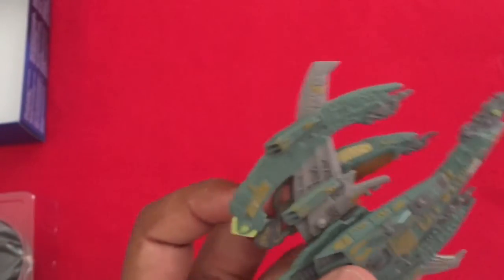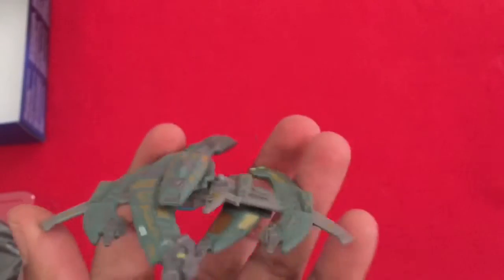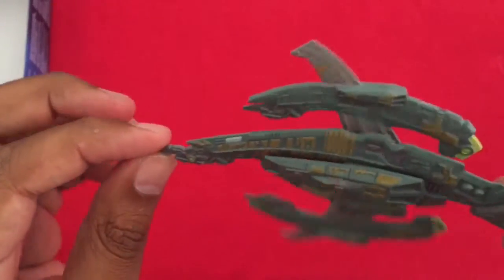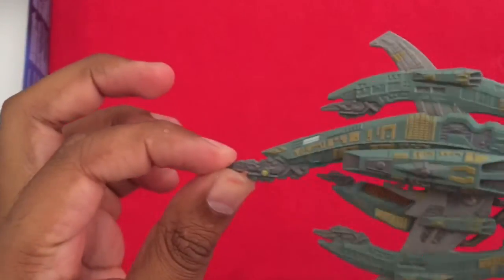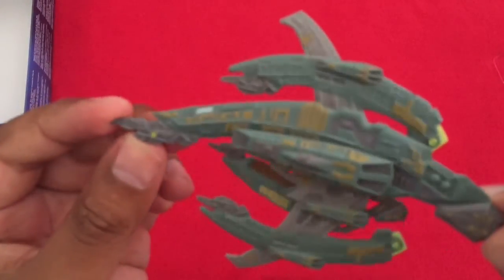Kind of been looking forward to this one. I can't say it was one of the ones that I was jumping up and down for, even when I was a kid, when the show was on the air. But it would have been cool to have, and I'm glad to finally have it. This ship just shows the diversity. See what I did there? The diversity of all the Star Trek ships that are in this collection so far. So yeah, that's the Breen ship. Very, very nice model indeed.